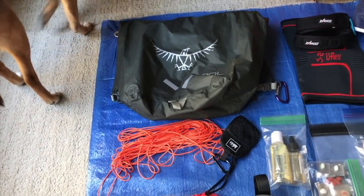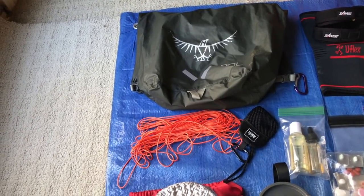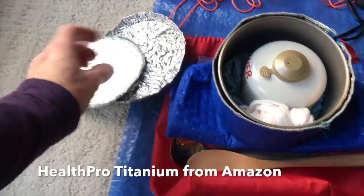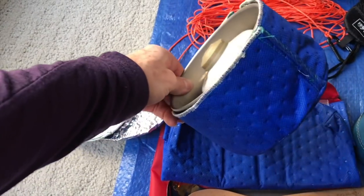I also have a little bit of Dr. Bronner's and Pine-Sol for kitchen cleanup and sanitation. And then my cook set. I went with the Heather's Grades pot. It is 800 milliliters, and I've made a little cozy for it.